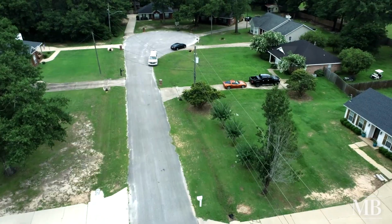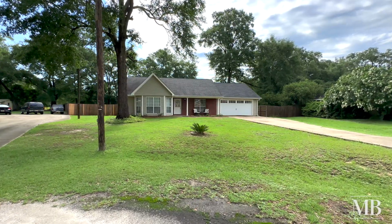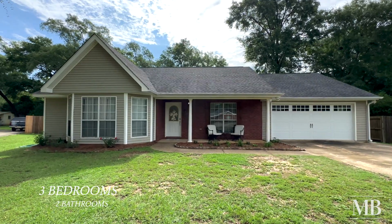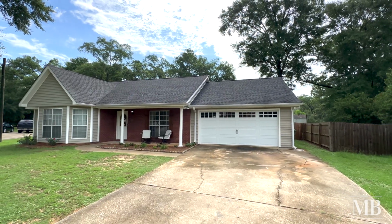Welcome in to Kenneth Moss Court. We're here in Creola, Alabama in the Frenchman's Bend cul-de-sac. And this beautiful home is 3 bedrooms, 2 bathrooms. We've got a 2-car garage. And one thing that I want you to notice on the outside is we're on this mature lot with these beautiful oak trees. We've got a brick and vinyl sided entrance.